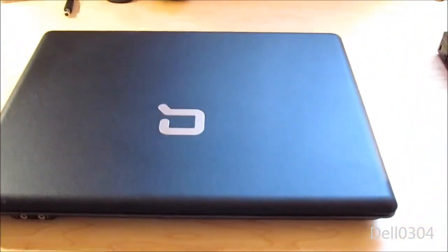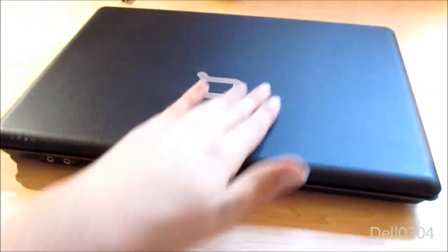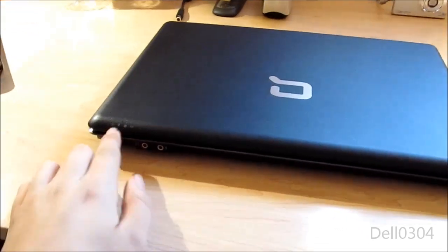This is a Compaq Presario C700 laptop. It kind of looks like a black MacBook to me. I just think if it had an Apple logo right here, I would probably mistake it for a black MacBook, except for that and that.